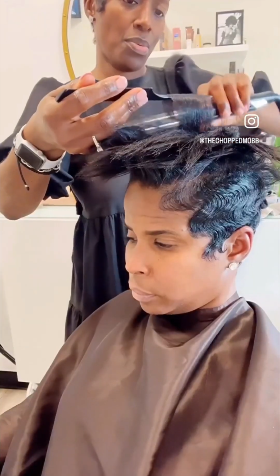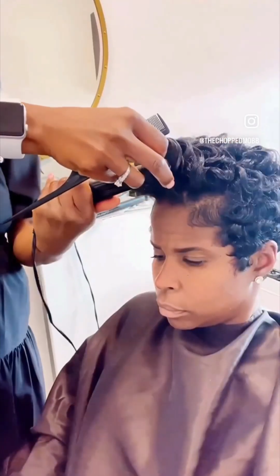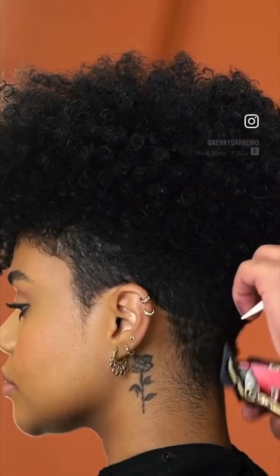So guys, I would like you to watch this video to the end. I love this haircut. It's so beautiful, it's so simple, and you can see it for yourself. It's really an easy and unique haircut that is lovely for beautiful, classy women. So let me know your mind on how you feel about this haircut.